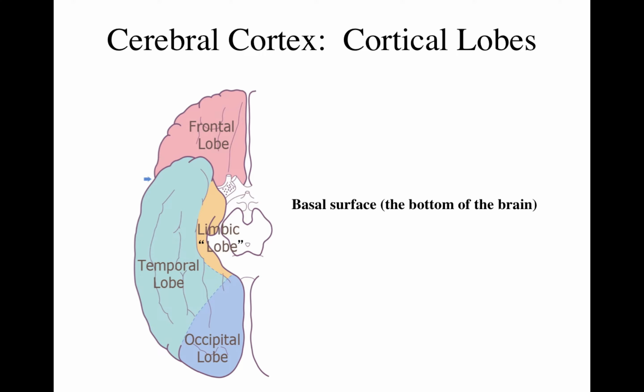This is a view from looking up from underneath the brain. So you're looking at the bottom of the brain. In this case, you're looking at the right side or the right hemisphere of the brain from down underneath it. And so this is the right side frontal lobe. This is the right side temporal lobe from the bottom. And you can see here a lot of the temporal lobe surface is actually on the bottom of your brain. And then this is the occipital lobe. You can't see the parietal lobe from the bottom of your brain. It's more toward the top or dorsal part of your brain. So this is what's referred to as the basal surface, the bottom of the brain.